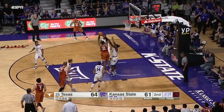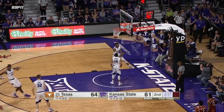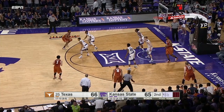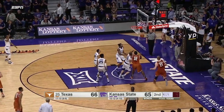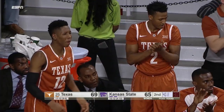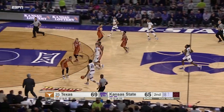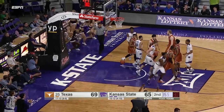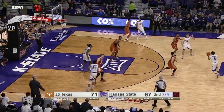Under 3 minutes left, Texas up 3. Javon Felix gets it inside to Claire for the turnaround jumper. Texas goes up 5. Different people were chiming in, but when you get in a rhythm like this, and Taylor got in a rhythm, there's nothing you can do when he's that hot. All right, he got pretty hot too. Wesley Awundu with the quick layup on the other end. Now we've got a 2-point game.